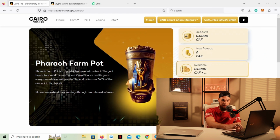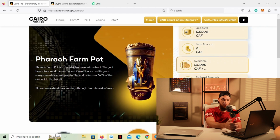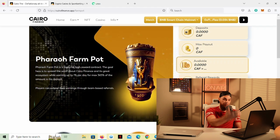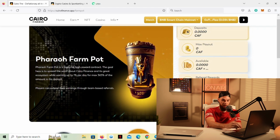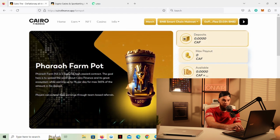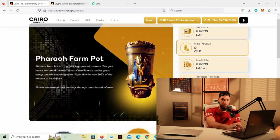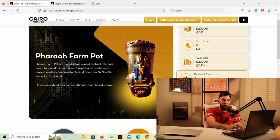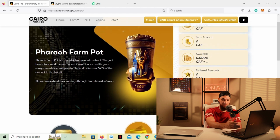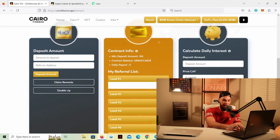I'm connected now. As you can see, I have right around, I think, 575 Cairo in my wallet that we're going to deposit. But the Referral farm pot is really just the maximizer rebranded. As you can see, you have your deposits, which will show how much you deposit here, your max payout, which is going to be your deposits times 3.65, your available balance, which you're earning your 1% every single day, your referral rewards if you decide to build a team out, the amount that you claimed, and it also tells you your team stats here.